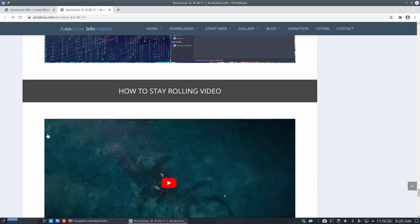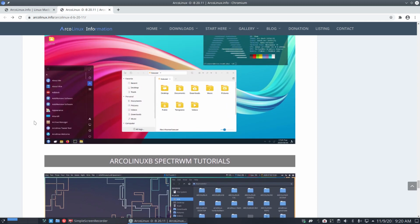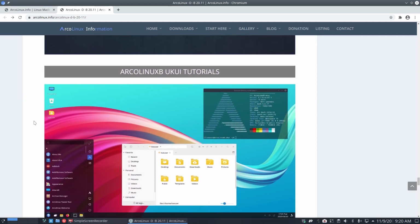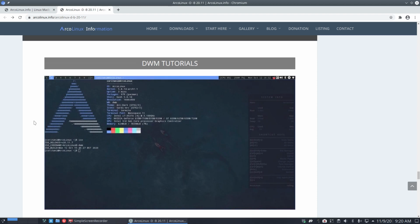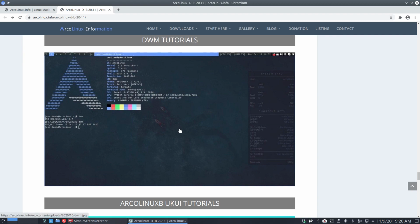And well, there will probably be other desktops to explore as well, but let's first try to do the work of all these tutorials.